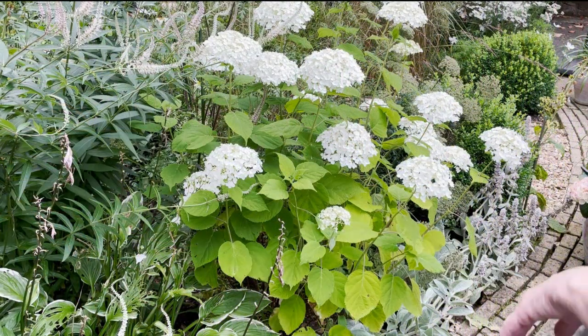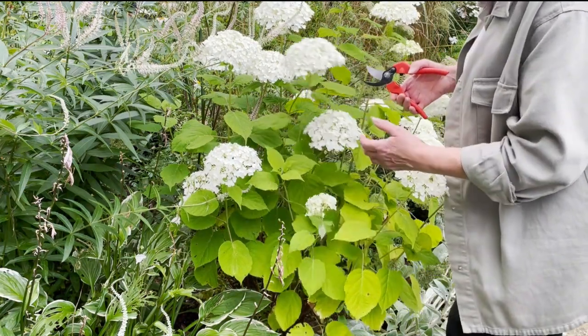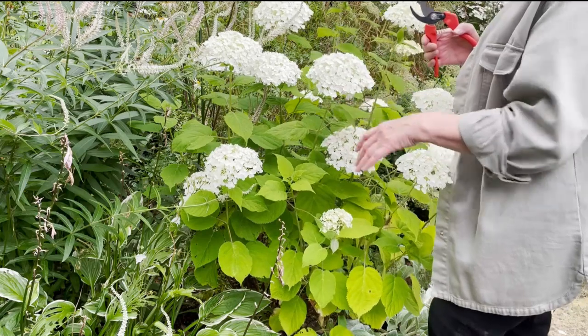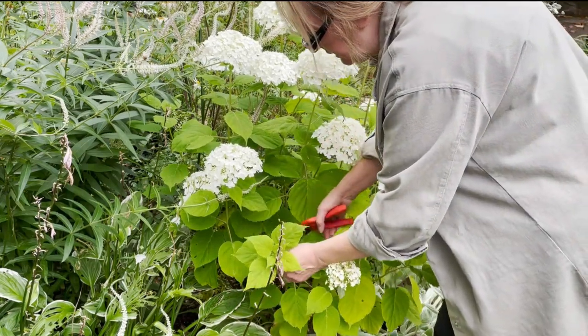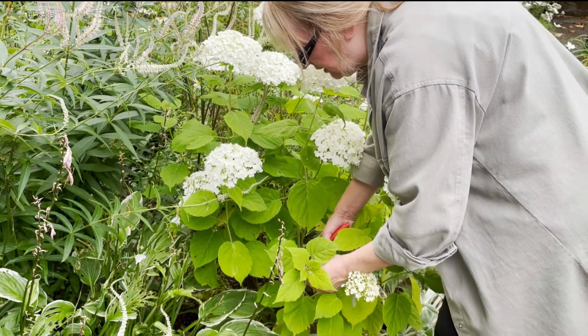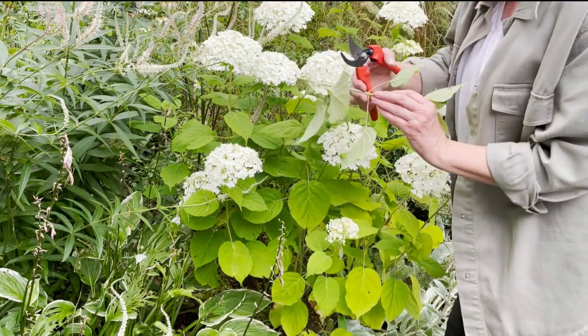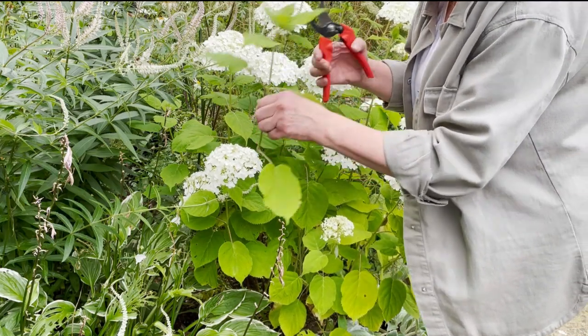So you need to identify a stem which doesn't have a flower head or flower head forming. I must admit, they're pretty few and far between in this shrub, but I've got one here. So you need to cut it just below a node. A node is basically where the leaves come out. So there's one, and put that to one side.